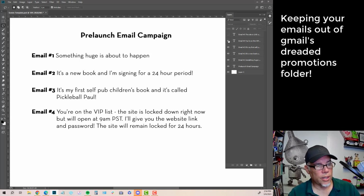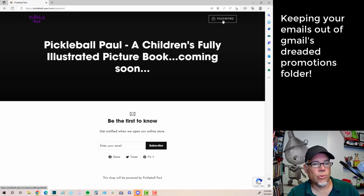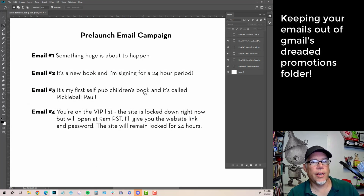And then the fourth one is, okay, great, you're now on the VIP list. The site is locked. So that's what you saw, right? This is the site being locked down. You can see there's a password that you need to get in right up here. And so they realize, I can't even buy this thing right now. The site's locked down right now, but it's going to open tomorrow morning at 9 a.m. Pacific time. And I will be providing you in tomorrow's email with the link and the password, and the site will remain locked for 24 hours. So there's a 24-hour period where you can get a signed copy, and after that, you cannot.